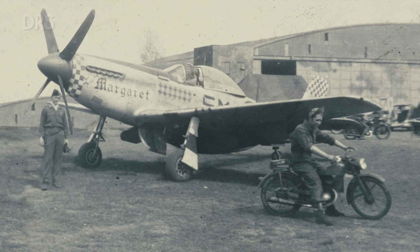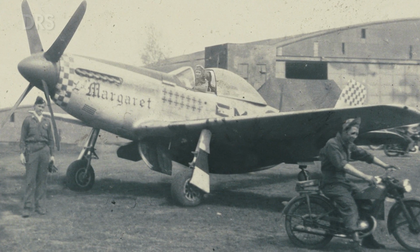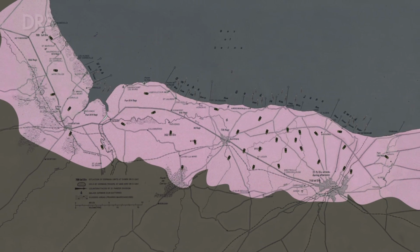And on that day, East entered the history books, taking down up to 3 of the first 4 enemy planes destroyed on D-Day. They were flying right at us, but they didn't see us. And we had the drop on them, and we shot down 2 of them almost immediately. As Germany retreated in both the air and on the ground, their ultimate defeat became inevitable.